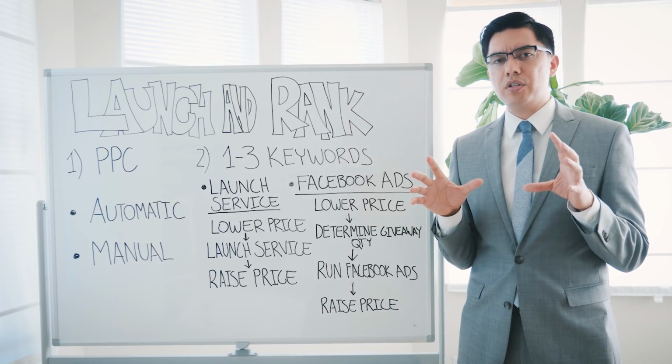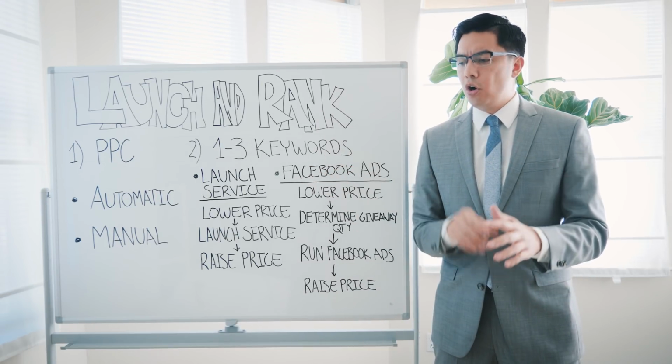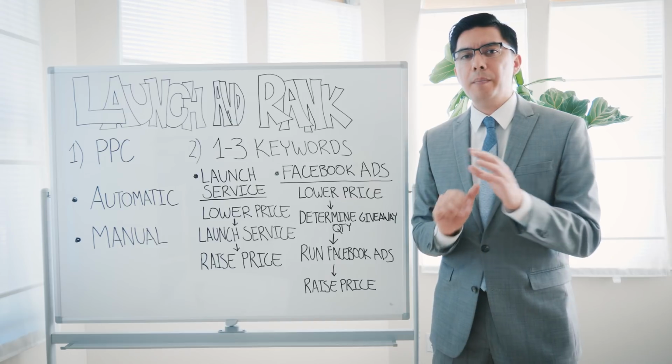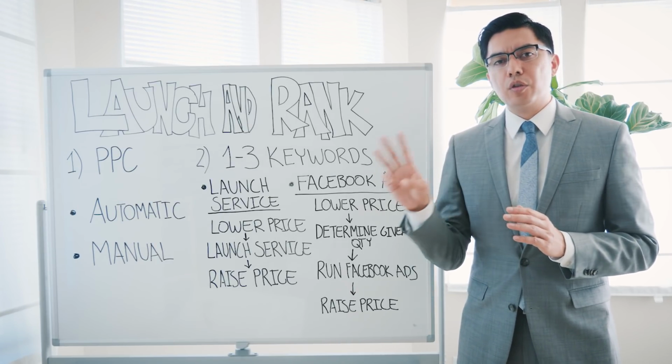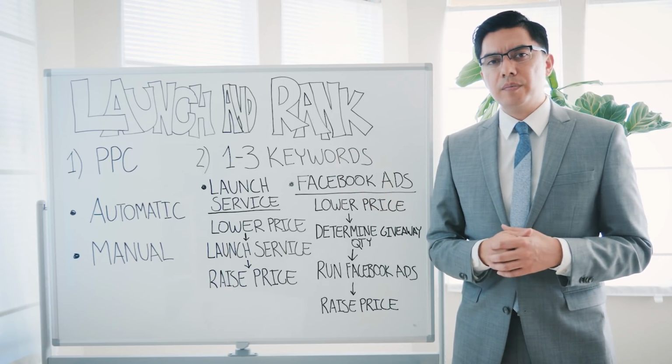Now, I want to take this moment right now to take a step back to understand how this process works. You have all these products on Amazon. You have all these customers searching different terms and making purchases. Now, we want our product to rank for 1 to 3 of these main keywords that we've researched. But how do we do that?